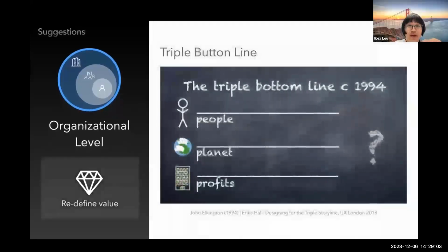If we want to take some examples, there are plenty of theories, but I want to borrow two of them. The first one is the triple bottom line. It was mentioned a very long time ago, in 1994. It says that when we run a business, we need to consider people, planet, profit. These three dimensions should be considered together.